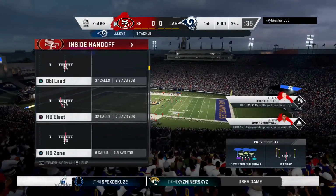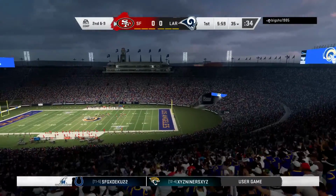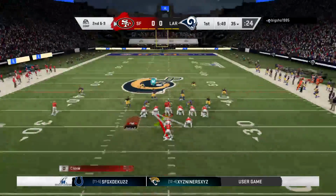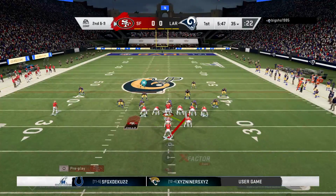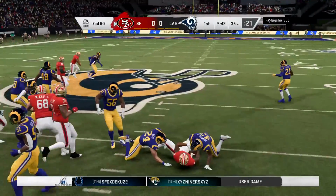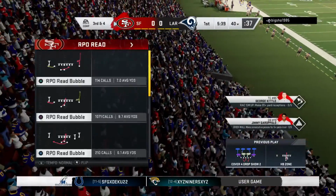Well, we saw him there trying to get it to the outside, trying to get to the perimeter, but not a whole lot of room there. But there's got to be one positive to that. If you keep moving laterally, creases tend to develop as the game moves on, and they can run it back inside later. This is Mostert. Call it a gain of 5 that time, and they'll be left with a 3rd and about 4.